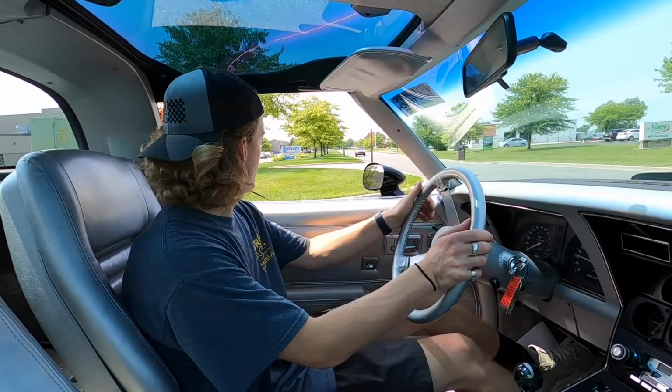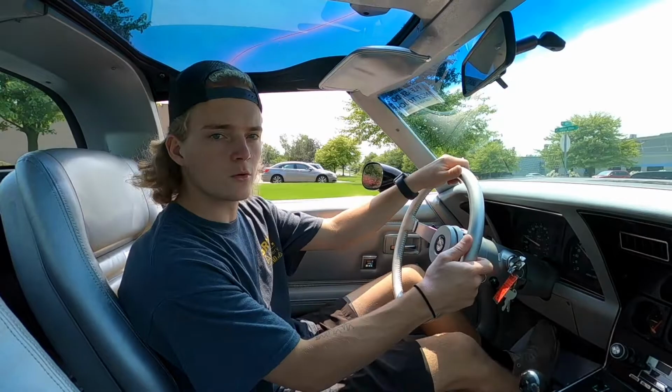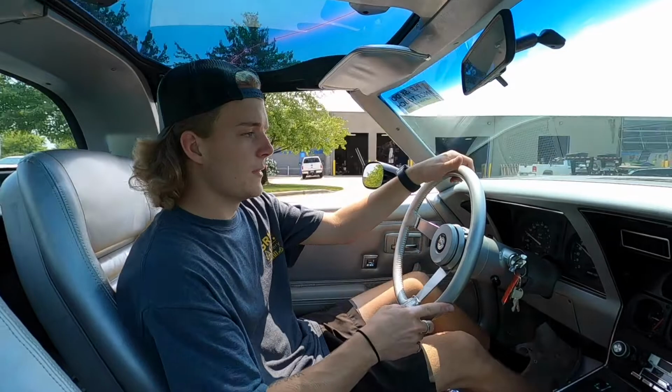Overall, the car's in really nice condition. On the exterior, you have two-tones, silver and black. Honestly, the black isn't perfect. If you bring it out in the sun, you can see a lot of swirl marks. But if you got a good paint correction done to this car with someone who knows what they're doing, I really think you can make the paint pop again. But the inside is really nice.